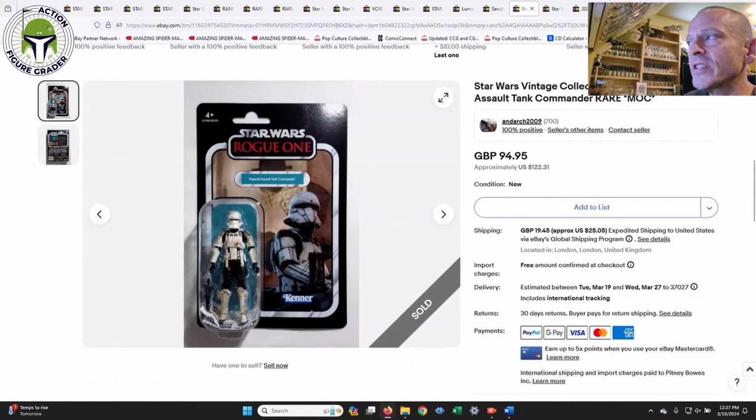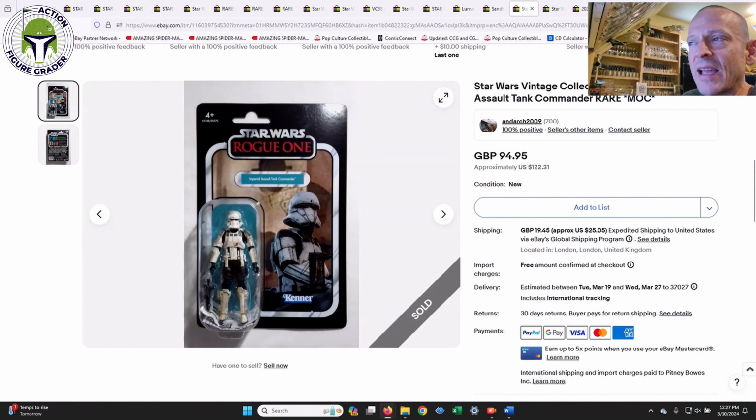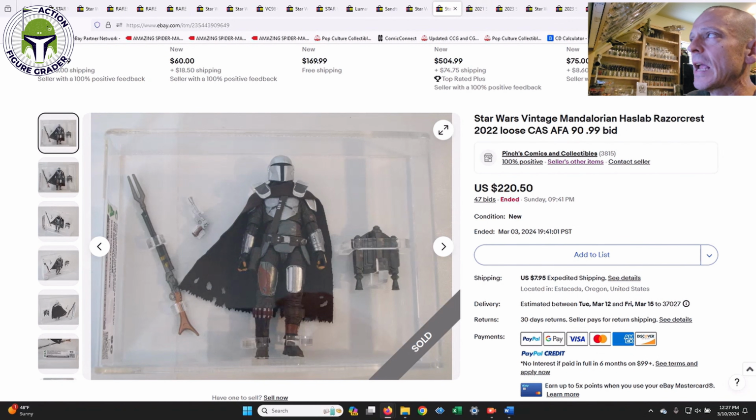The Imperial Assault Tank Commander, this one sold over in the UK for 95 pounds, which is 122 US dollars. That's a big number there. That one jumped really high, and then it's been steadily coming back down. I would argue that price is probably up a little bit relative to some recent sales. And then I've got a few graded examples before we dig into the Mouse Droid and Salacious Crumb.